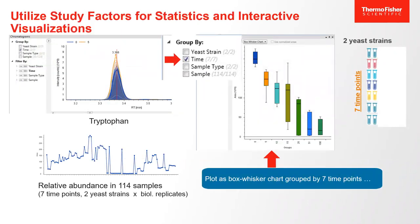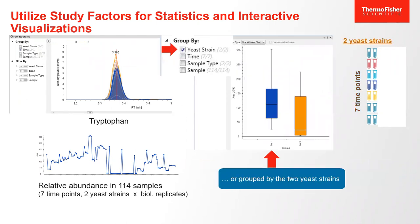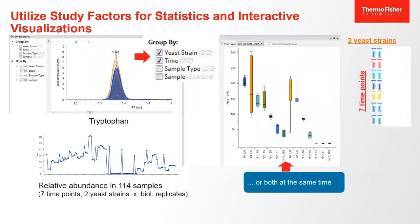tryptophan. When we look over time, we can see the different changes. We click one button and we can see the change in the strains. We click two buttons and now we can see the differences in the strains and the times together. And you can click as many different study factors as you want to group it all together. That's where you play with the data. And hopefully you play in the right direction. All of a sudden you're the one who makes the discovery that no one else has discovered before.